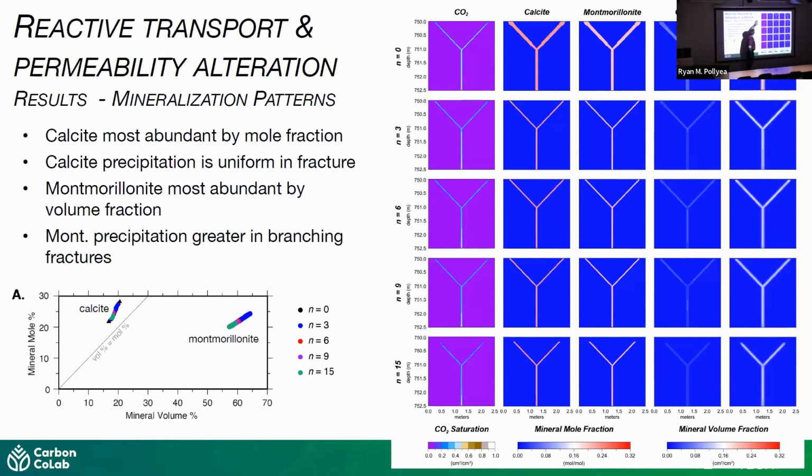The results of Wu Hao's study are interesting. So the way this is organized is we have n equals 0, that's no permeability alteration. n equals 3 is parallel plate permeability alteration. And then 6, 9, and 15. Okay, so that's how this is organized.